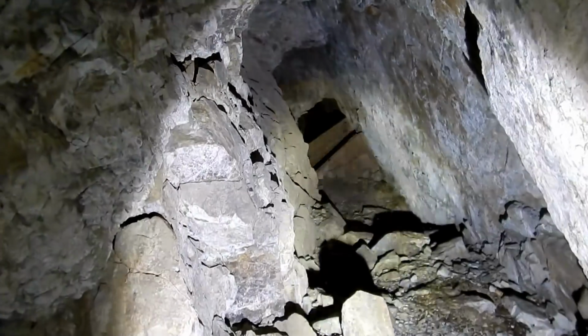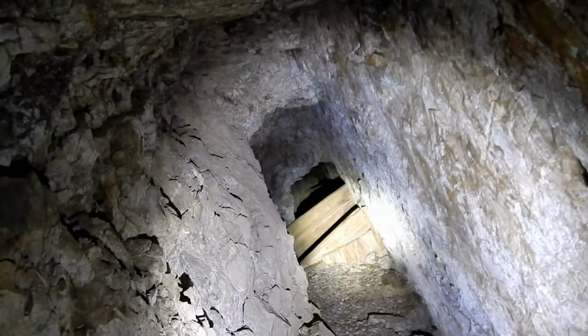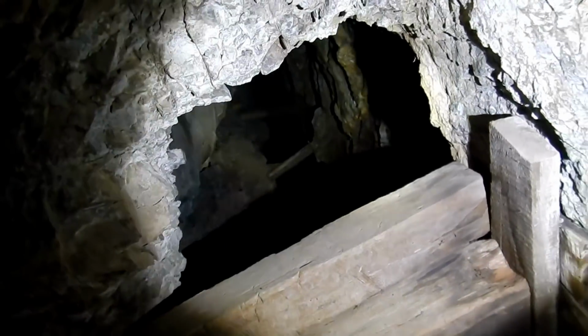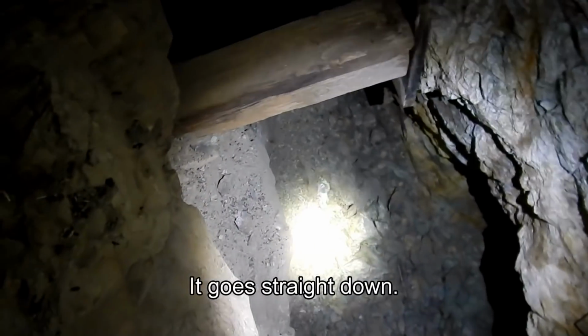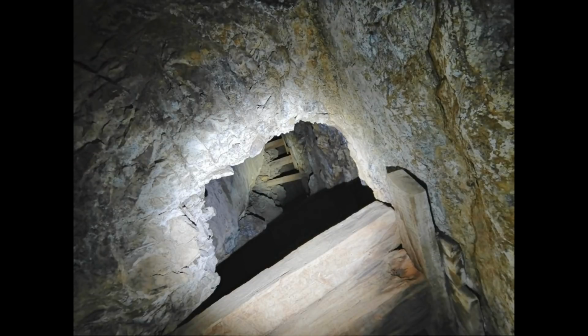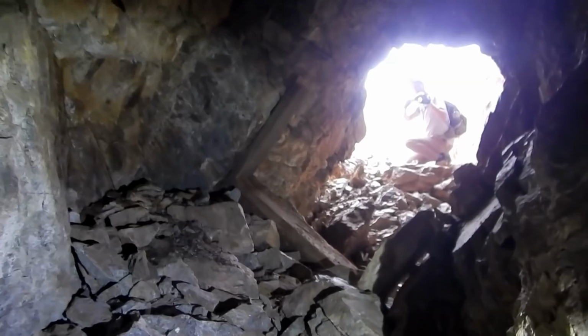Kind of a crazy looking thing. It's a very narrow stope. Wow. That's pretty cool, but it's hard to get in there. Let's go see what else we can find outside. Okay, here's going back out.